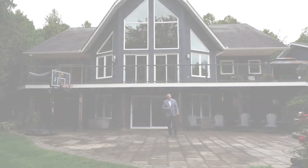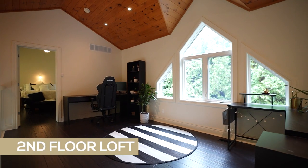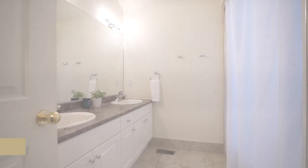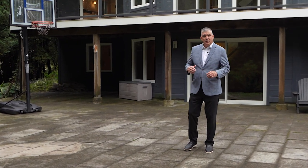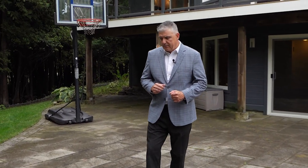This home was built in 2003, and in 2012, as the family grew, they decided to renovate the second floor loft, adding two bedrooms and a bathroom. At the same time, they renovated the ensuite bathroom, and it's simply beautiful. They also updated the kitchen, adding granite countertops and quality appliances.